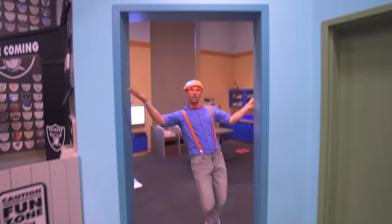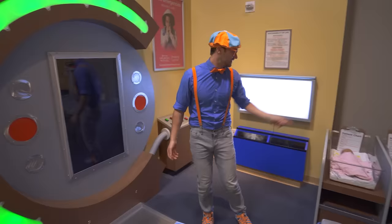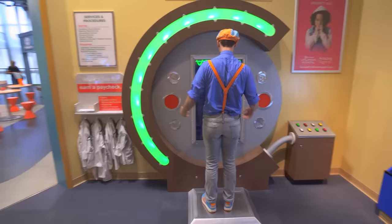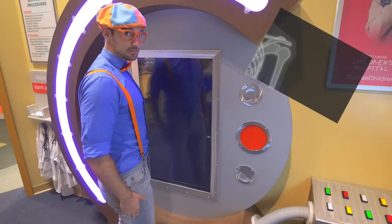Welcome! This is the Children's Hospital. Come on in! Whoa! This is where all the doctors and nurses work. And there's a lot of babies. But first, we need to scan our body. Step right up here, so then the x-ray can scan us. Oh, you have to stand still. What it's doing is scanning my body for if there's any broken bones.